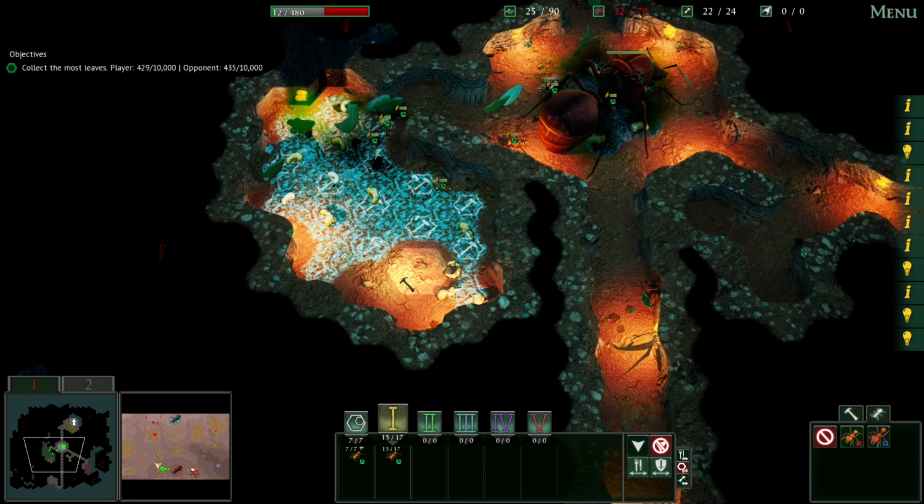Daybreak has arrived, and the creatures of the night scurry back to the dark crevices of the undergrowth. For the ants, however, the objectives of the day remain unchanged. Locate vegetation, defend supply lines, and process leaves. There is no time for rest.